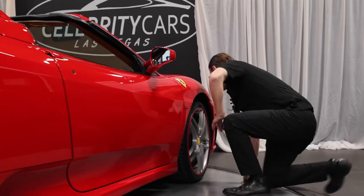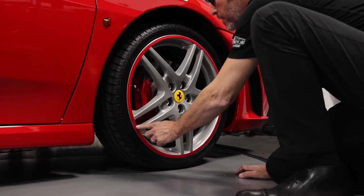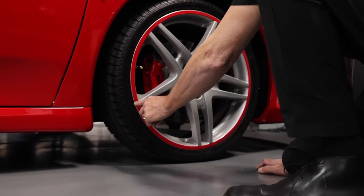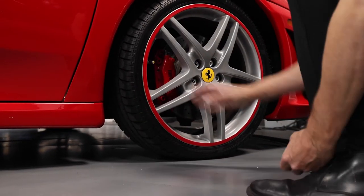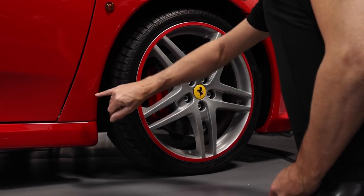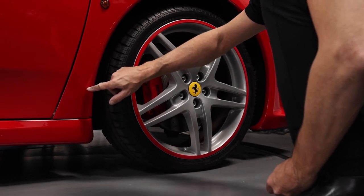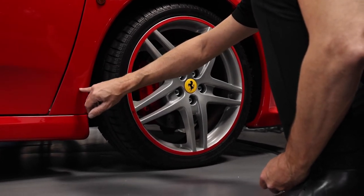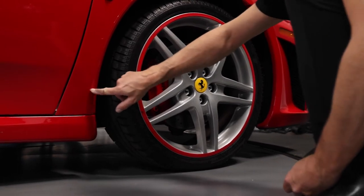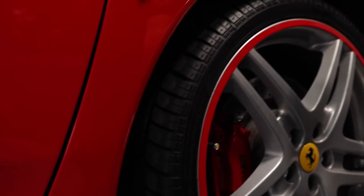Front passenger side wheel and tire. Got a little mark on the red here, but it's not really curb rash. It's just a mark that might even just clean off. All up in here, and got some more clear bra. Little mark here. Both look like they had some touch-up paint put on them right here. But again, another non-noticeable thing for real.